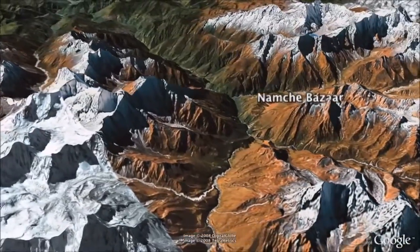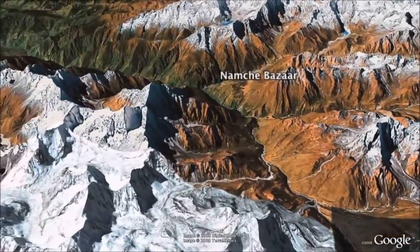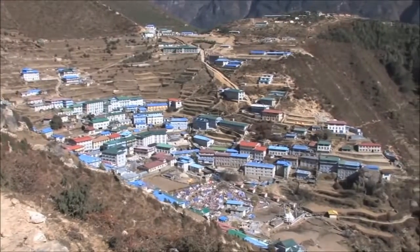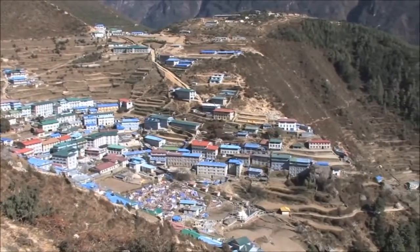Namche Bazaar is the most important town in the Khumbu region, the land of the Sherpa people. This town is located at 3,440 metres above sea level.